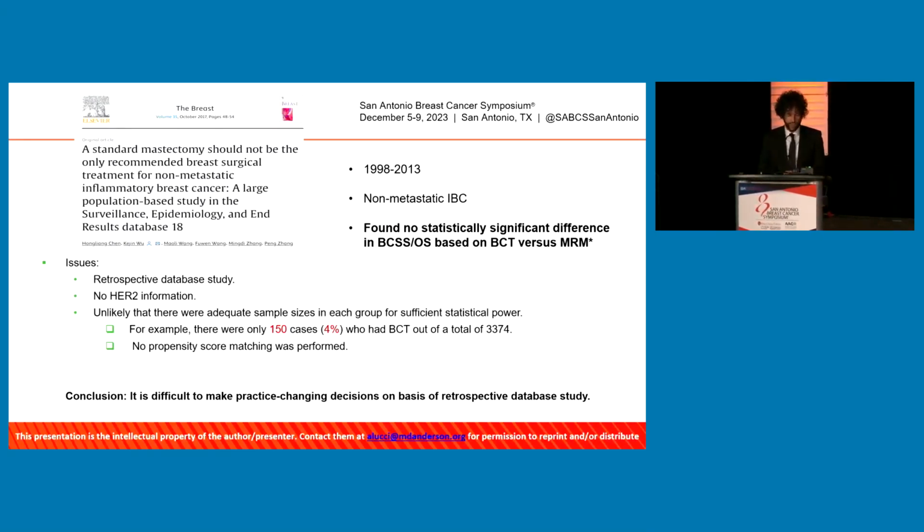Taking it a step further, there's another database study that makes a bold comment that standard mastectomy should not be the only recommended surgical treatment option for non-metastatic inflammatory breast cancer. Well, they looked at the SEER database, and what they found was no difference in the small 150 patient group that had BCT versus modified radical mastectomy, 150 patients out of a total of 3374. There was no propensity score matching, and if you look at the statistical analysis, it's impossible, I think, to devise any kind of statistical power to make defined conclusions on that. And then are you going to change your practice patterns on a database study?